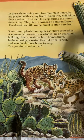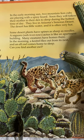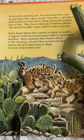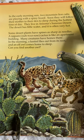In the early morning sun, two mountain lion cubs are playing with a spiny lizard. Soon they will follow their mother to their den to sleep during the hottest time of day. They live in Arizona's Sonoran Desert. The desert has little water and is often very hot.